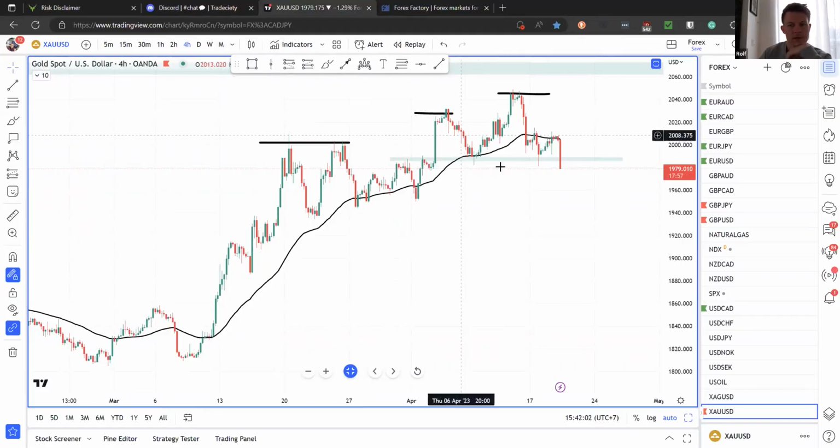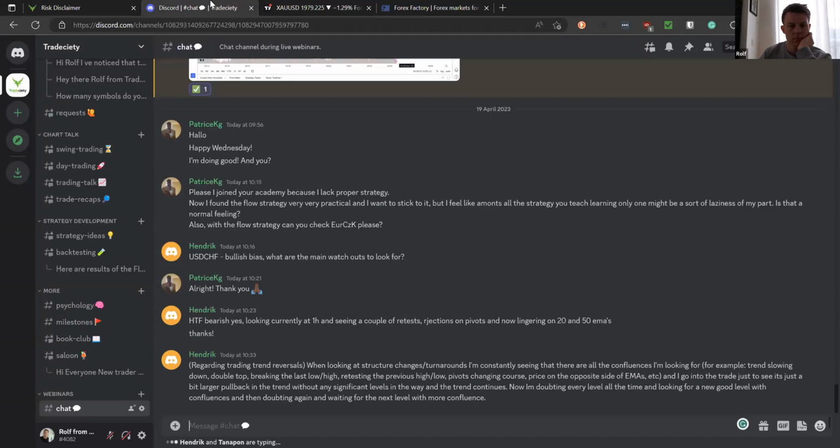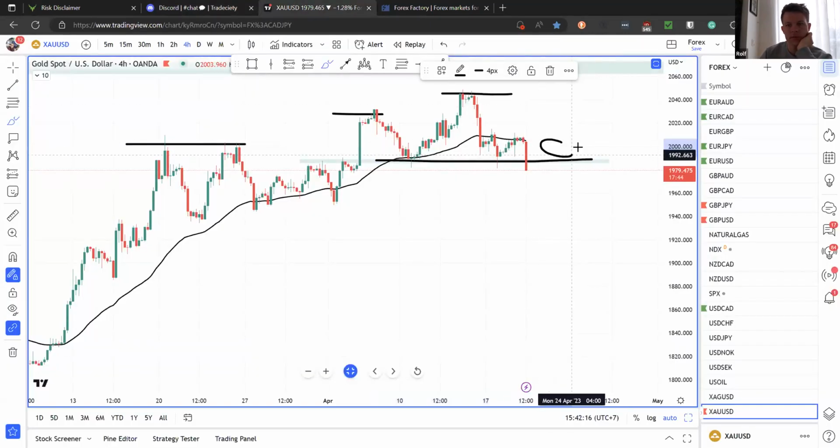Okay, gold is breaking, so that's interesting. Still a little bit until the candle is closed, but then we can start looking maybe for pullback opportunities later. Maybe some type of dirty pullback.